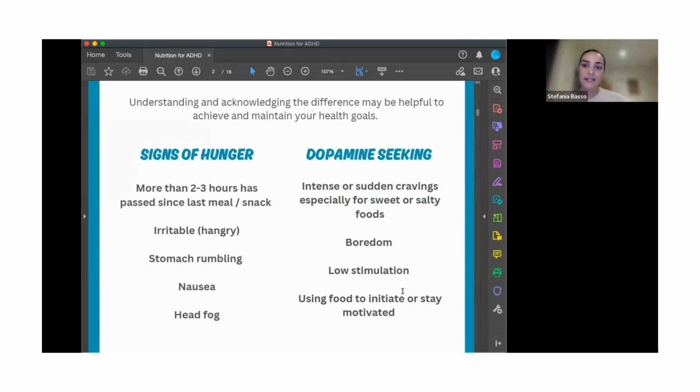Basically, your dopamine seeking behaviors mean you get a really intense, sudden craving, especially for those more palatable foods, your traditional sweet and salty foods. Boredom as well. If you're doing an activity or going through the day where you are not feeling stimulated in what you are doing, your brain is scattering, looking for other things to get that dopamine hit.